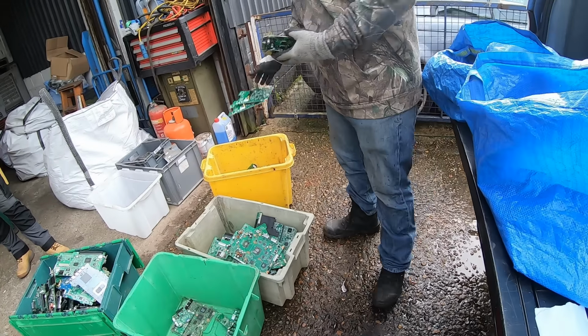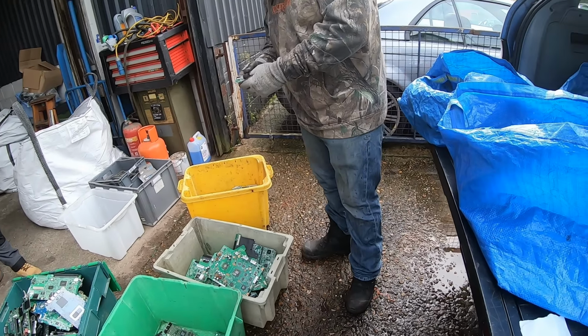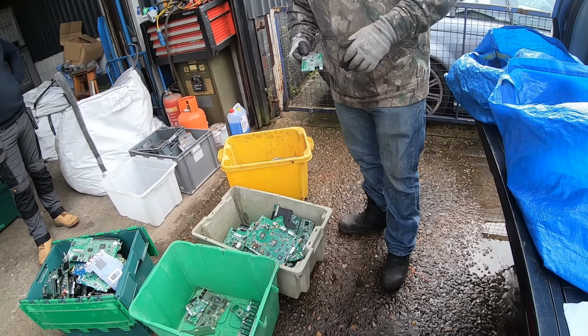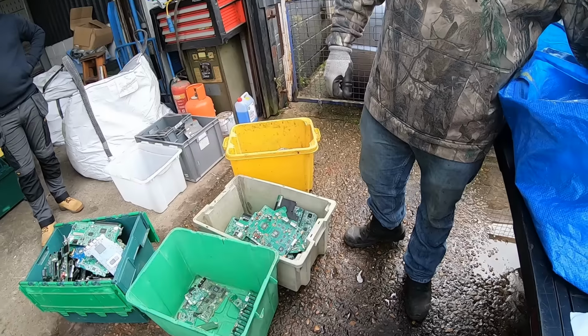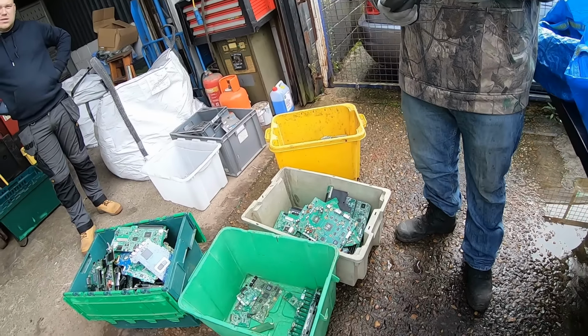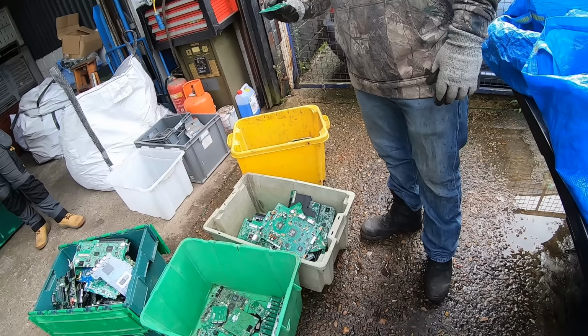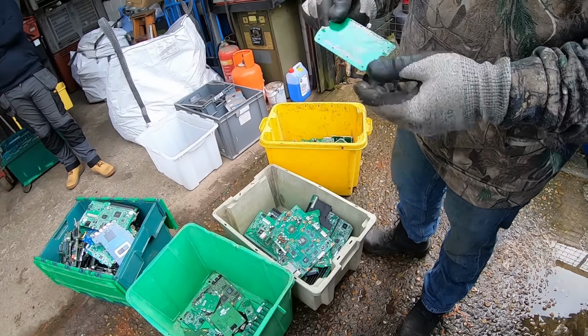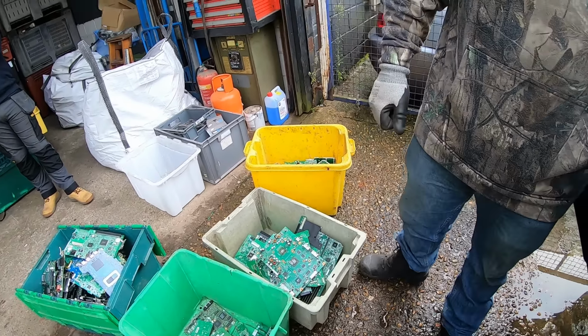I'm just so glad there's somewhere to take my load, because the scrapyard have taken it, but they don't really like taking it. They did me a favour when I had a whole carload. And so you get stuff like this with a bit of visible gold on it in the tracks and all that. That can go in there.